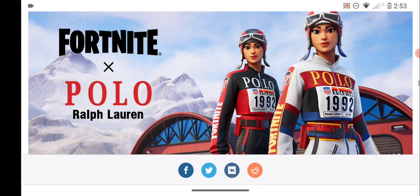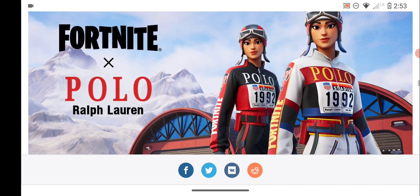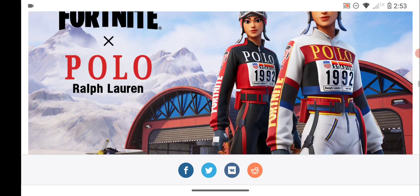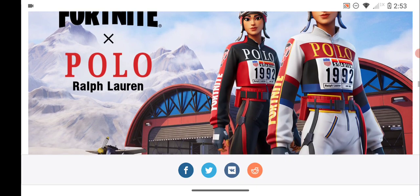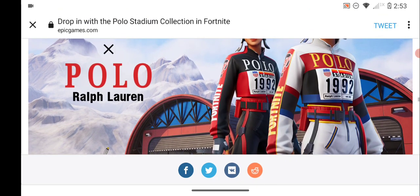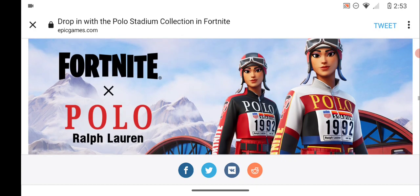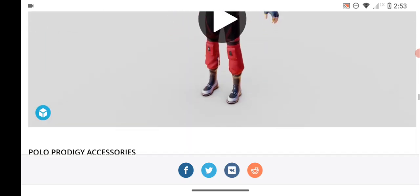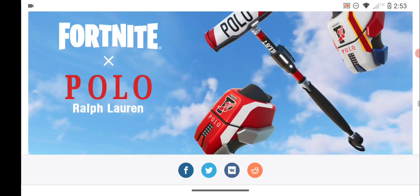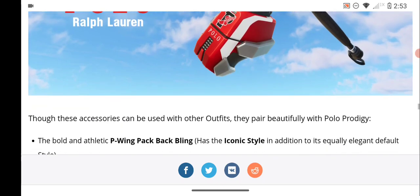And then here's the female skin with the edit styles. Oh, that second edit style for her is so good. Look at that, the white, red, black, and blue style. Oh my gosh, I like that. I can't do full screen, but I'll get the full image eventually. Then the 3D model, I'm not going to get into the 3D model. Again, here are the accessories.